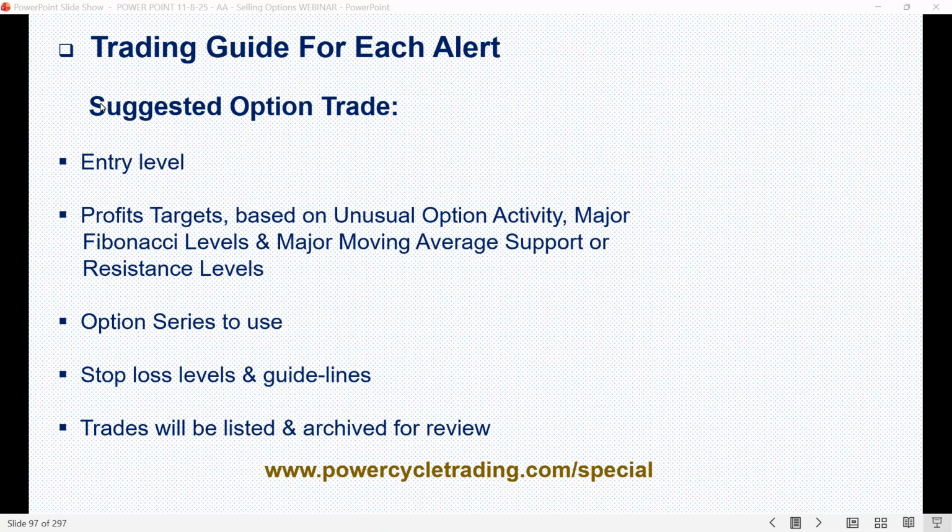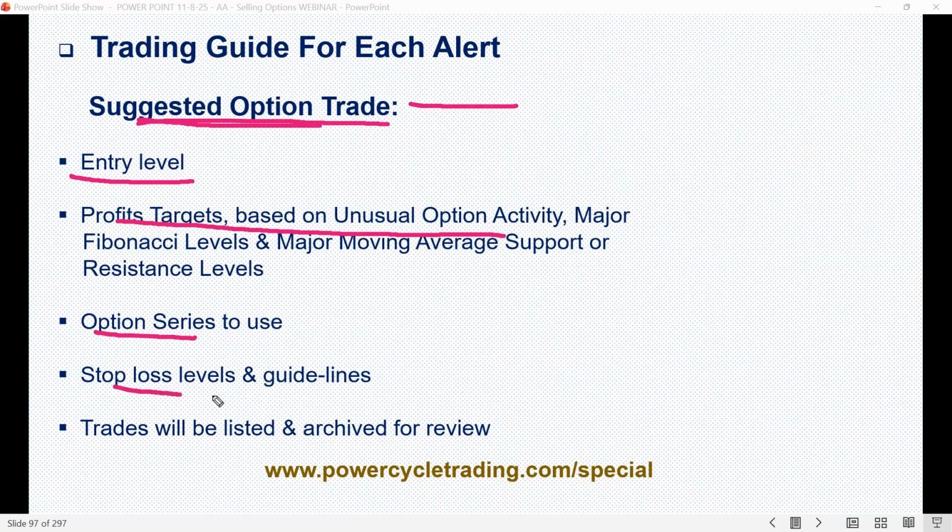Now, when I do send out an alert, like I said, a lot of people that have my service just want the trades I send out. But I'll always give you an option trade if you want to use it, matched with the trade alert. It'll have the entry level, the profit targets based on the price target mapping, what option series to use, and stop loss levels and guidelines. And then I monitor the trade from inception all the way to the close. I'm constantly updating you by the alerts.